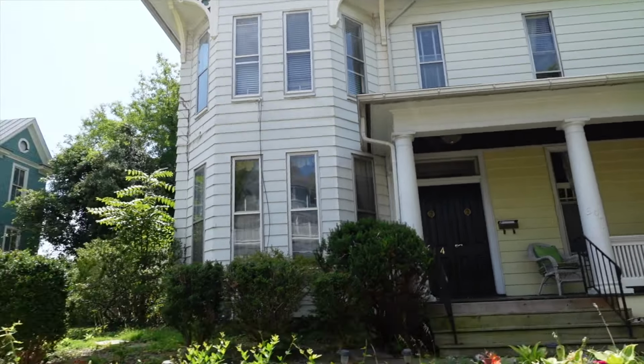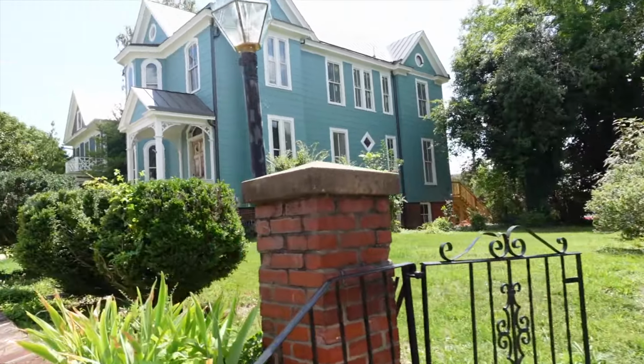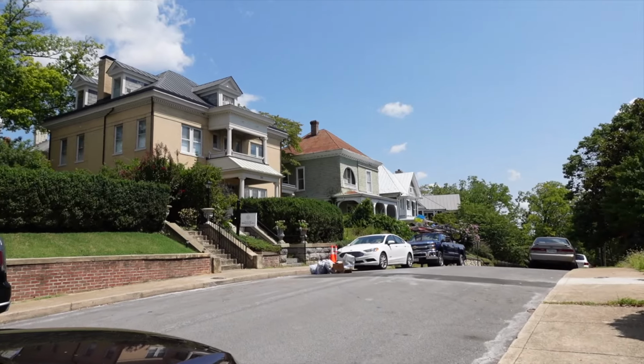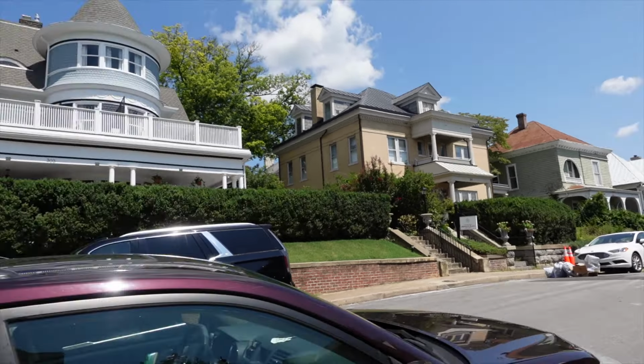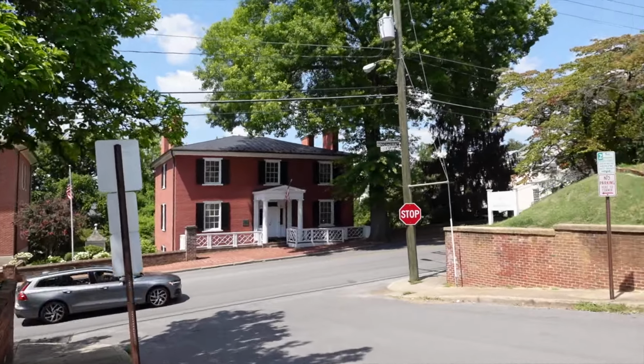And I'm going to come back down here and do a tour of the city. This one goes back to 1894. But yeah, these are all Victorian homes, so this place must have been popping in the late 1800s. Yeah, so I'll come back and do a tour of the city. But let me go up, take a walk around the house.